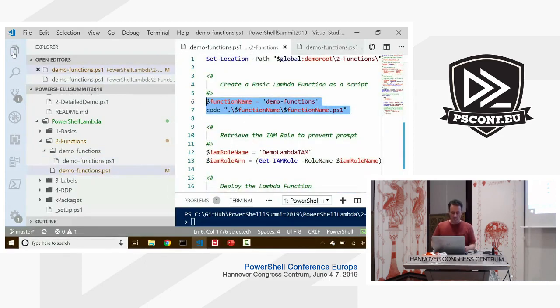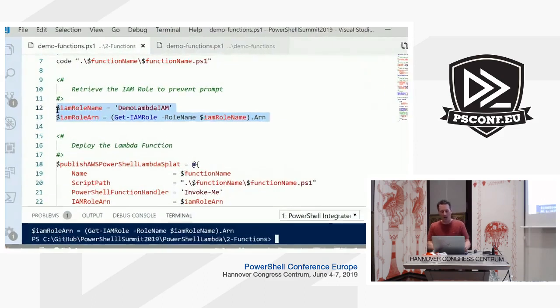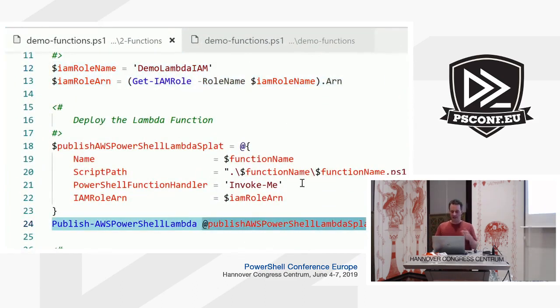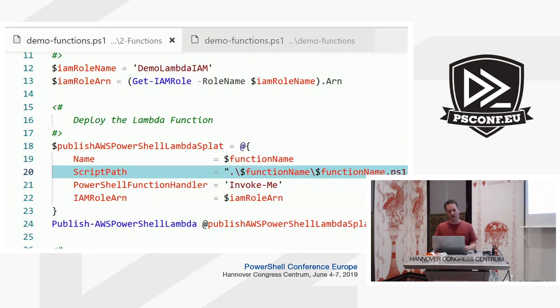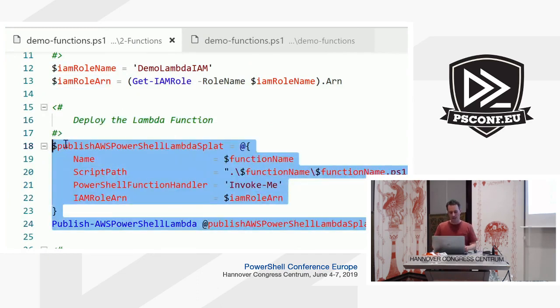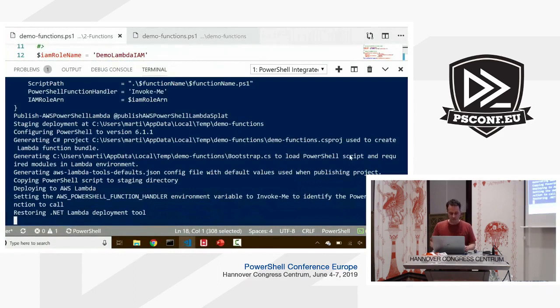For that function, demo function one, what we're going to do is go into IAM and get a role for this function. An IAM role in AWS gives it the access it needs to run and to call other services. And the only thing I've changed here is I've got this Invoke-Me PowerShell function handler. And I'm going to use the published AWS PowerShell Lambda commandlet. I've specified this Invoke-Me function. I'm going to publish that now.